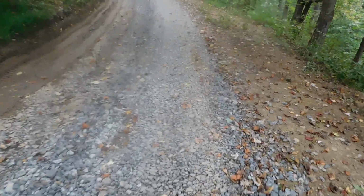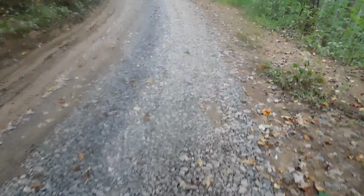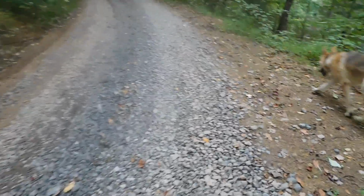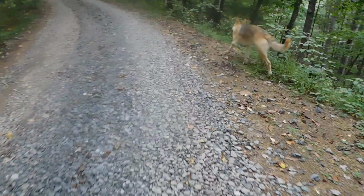So we're going to take a walk. And here comes Miss Hella. She was getting a drink. But yeah, see, some of this is going to have to get pulled over from the center. And he was just in here. But on this side, it's packed down really, really well, which is a good thing.